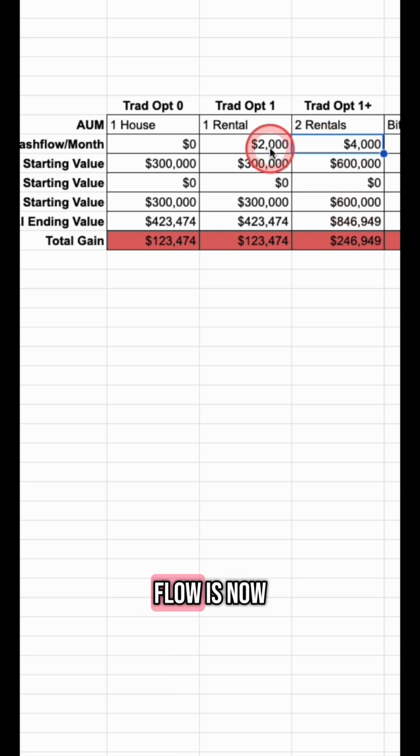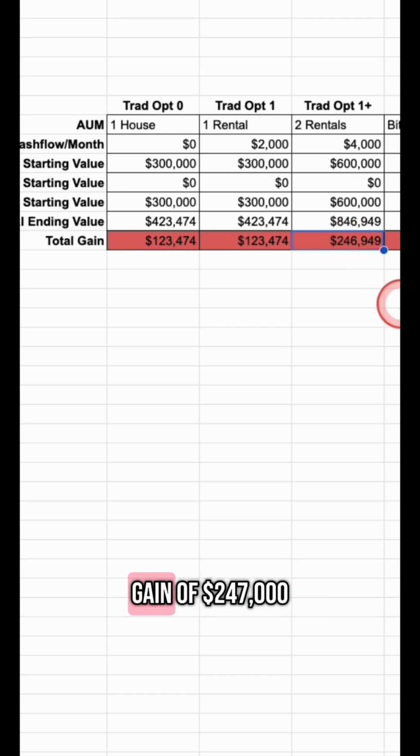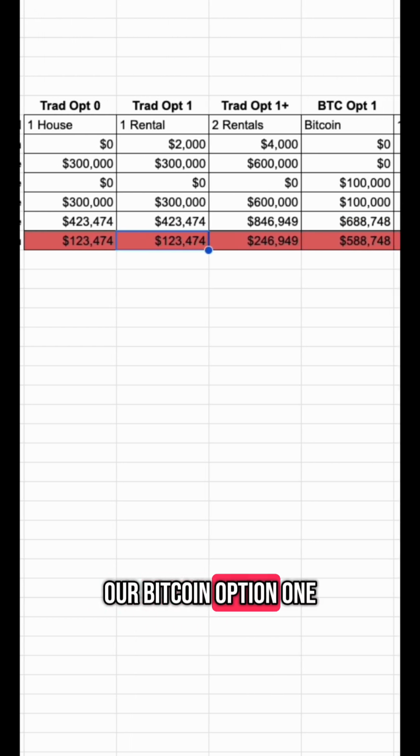Okay, so if we bump over here, our traditional option 1 plus is where we have 2 rentals. So our cash flow is now doubled from the previous scenario. And also our real estate starting value is doubled. So we have $600,000 worth of real estate. At the end of the 5 years, we have a total of about $847,000, and that's a gain of $247,000.